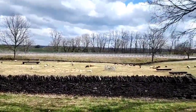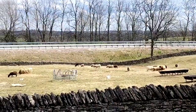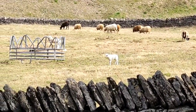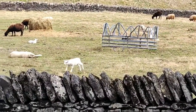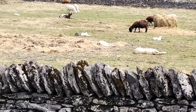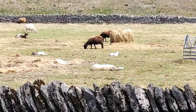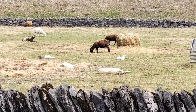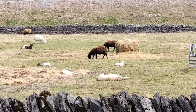Yes, livestock. There are sheep. Oh, and look, there's a baby sheep. Look, it's a cute little baby sheep. And look, there's a couple of hound dogs there watching the flock. The one on the right looked up at me a minute ago and was like, "What the heck are you doing looking at my sheep?" And I had to walk away.